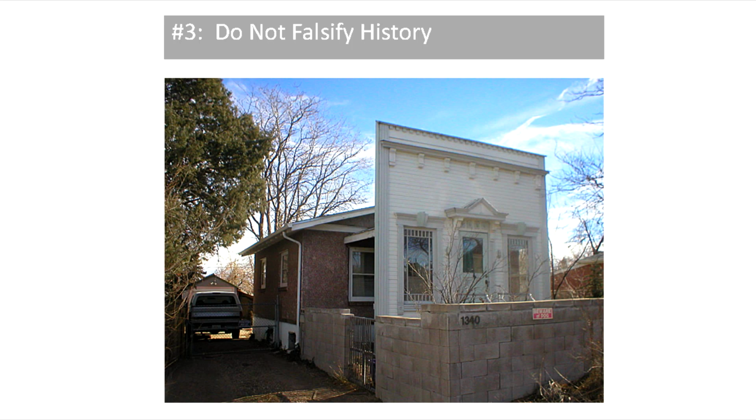This is not in Wisconsin, thankfully. This is in Colorado. And this may have been done as a joke. However, it proves this standard number 3 perfectly. Do not falsify history. So let's say we have a historic ranch house.